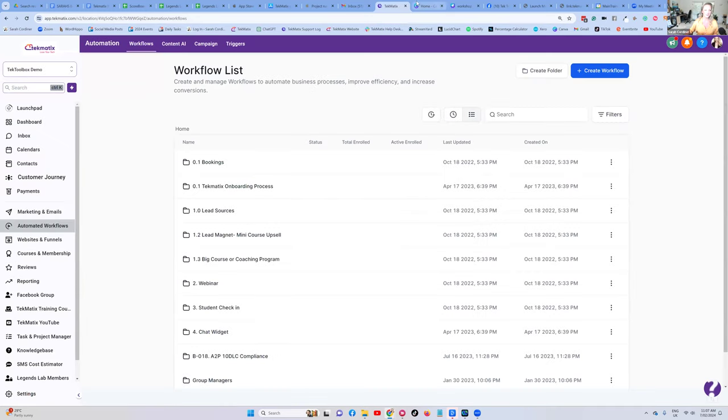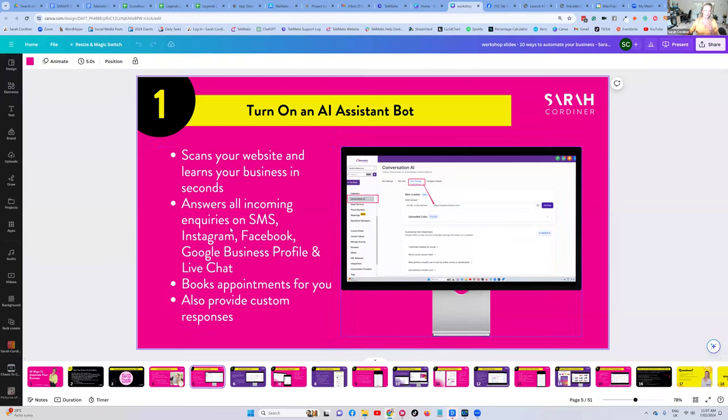So you're going to turn this feature on, right? This bad boy here literally will reply to all of your SMSs, your Instagram messengers, your Facebook messages, your Google Business profile messages, and your live chat box messages from your website. Imagine the time that this is going to save you.